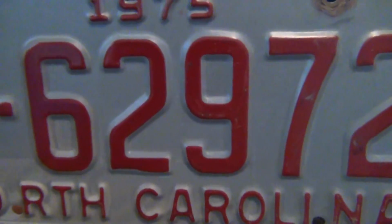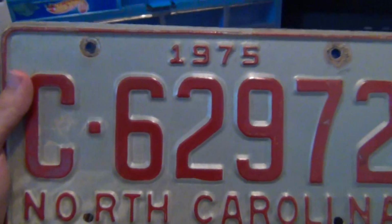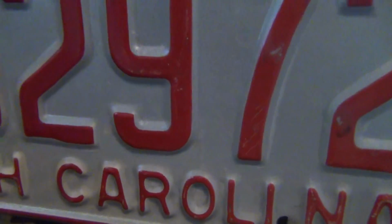You guessed it, another North Carolina one from 1975. Really weighty as well. Probably weighs more than the number plates of these days, to be honest. That one's got a lot of different numbers on it. Not really sure what it means. It could mean car, I'm not really too sure. But I like collecting them, it's a lot of fun.